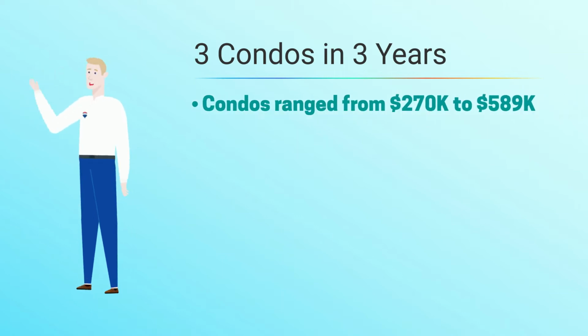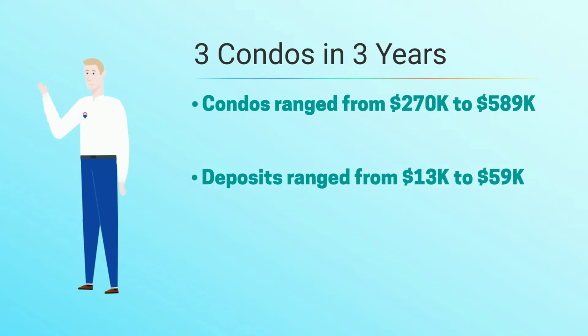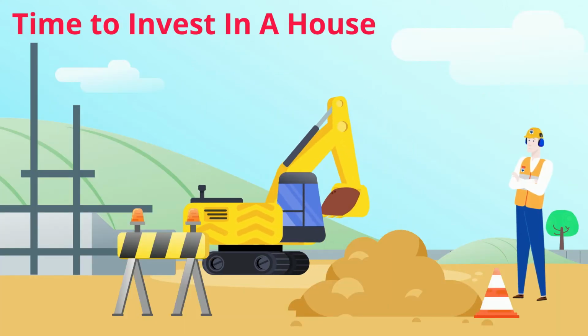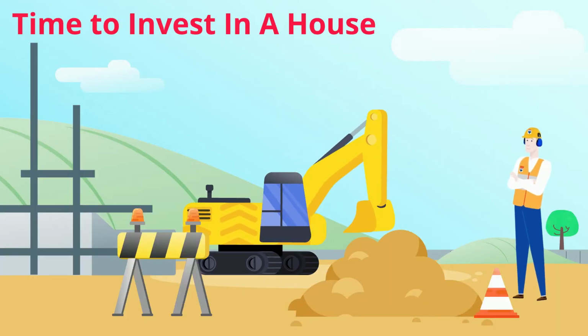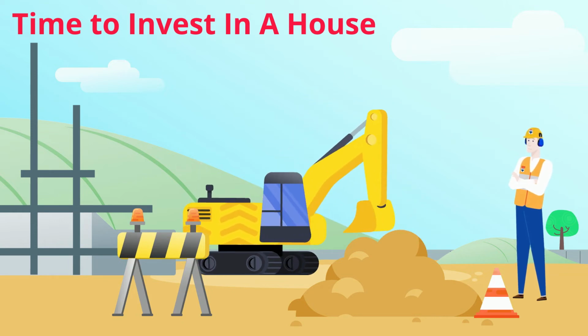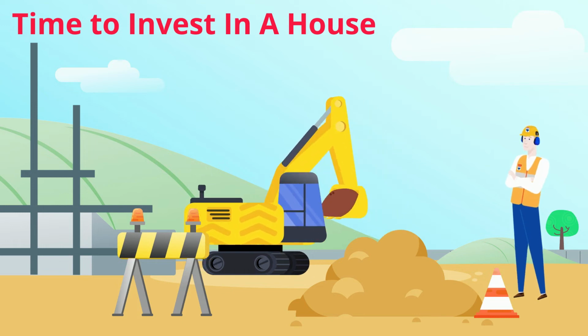The condo prices range from $270K to $589K. Deposits range from $13K to $59K. And closings range from 2023 to 2025. At this point in my investment journey in Calgary, I had the opportunity to purchase a pre-construction single-family home with a secondary rental suite in the basement.